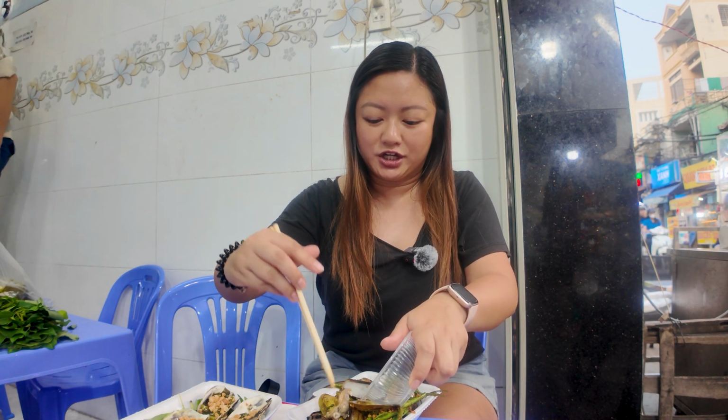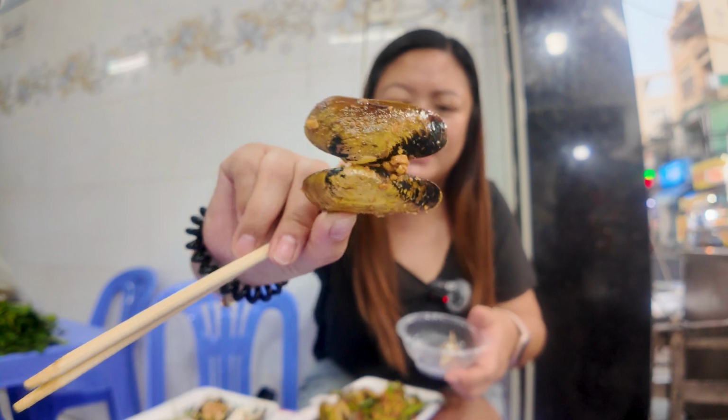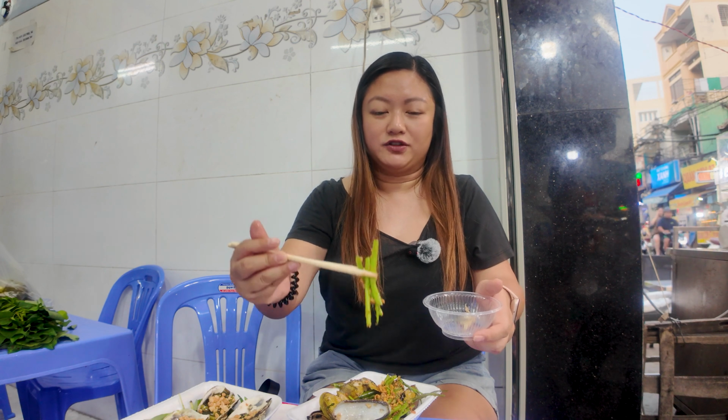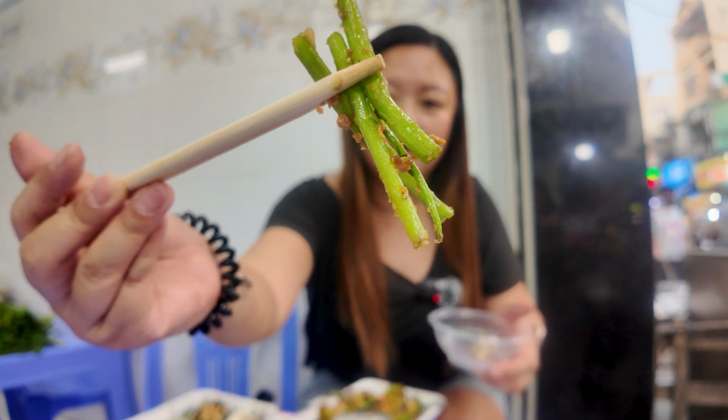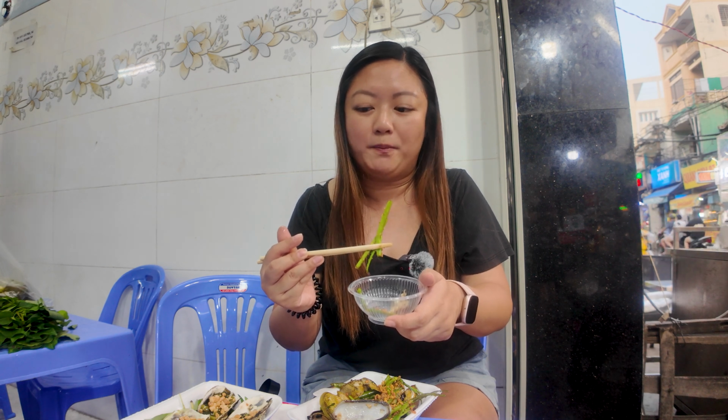I am going to go for the jam, which the shell looks like this, and I don't know what this is called in English, but I'm going to say it's like some type of mussel. And there's just kind of your deep fried onions on the side, as well as your rau muống, so your kangkong. And there's just 2 sauces. So you've got the fish sauce, kind of your sweet fish sauce, and then your standard calamansi with your salt and pepper and chili.